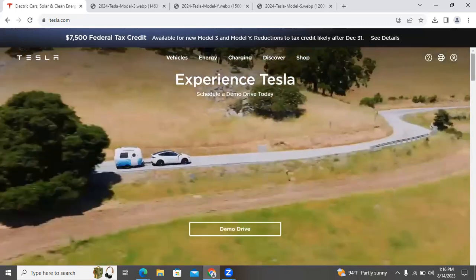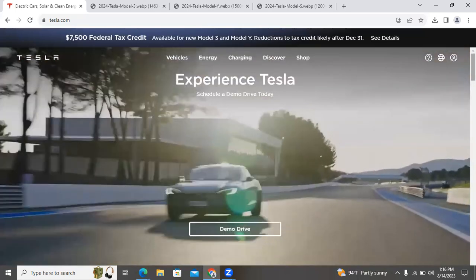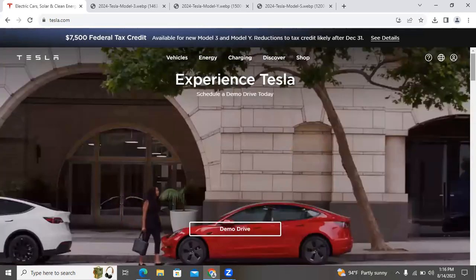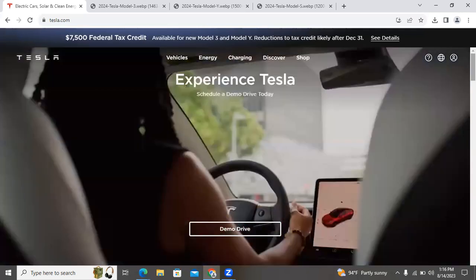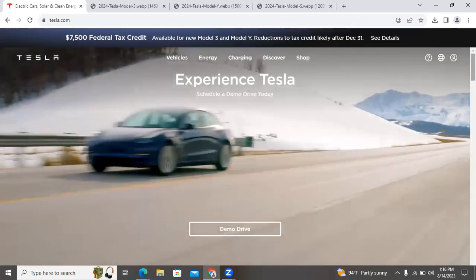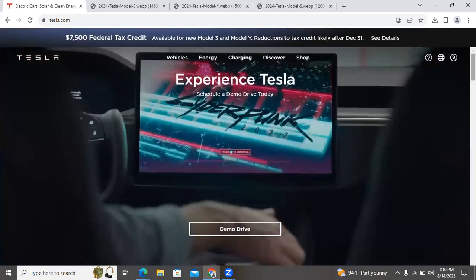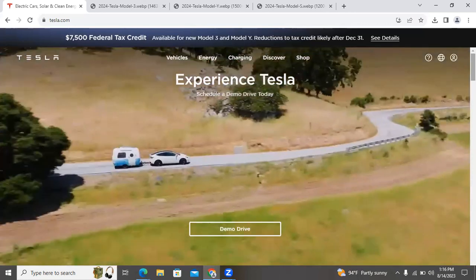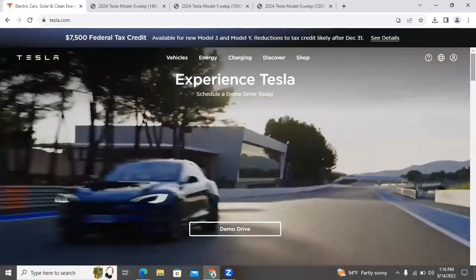The great thing about this car is it does do updates as long as you are connected to the internet. So yeah, the car updates on its own. So that's a cool thing. With most non-electric cars you gotta take it to the shop, but this car would just update on its own.